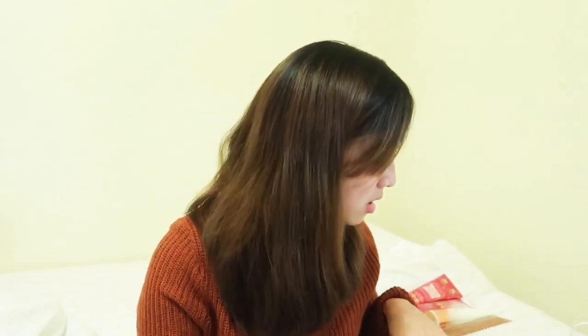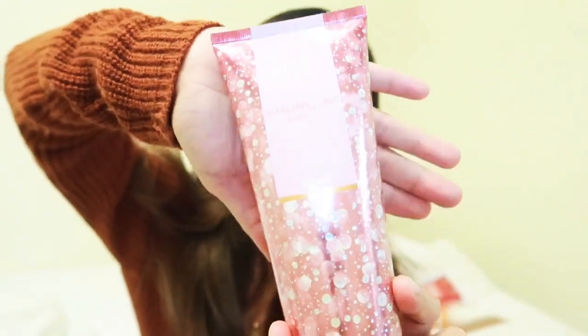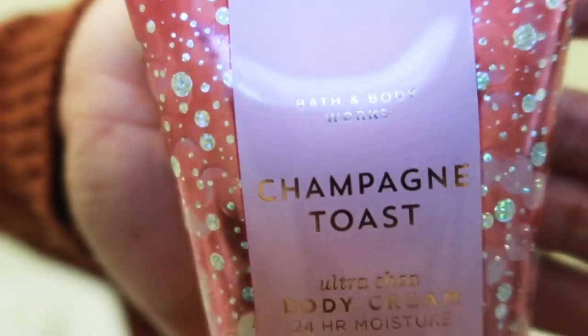Wow. Winter Candy Apple. Next is Champagne Toast. I know you can see, guys. Can you see? I know, it's reflecting right there. Okay, there you go.